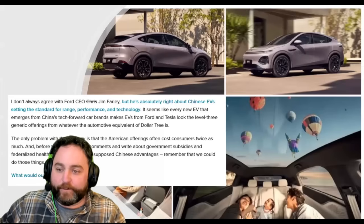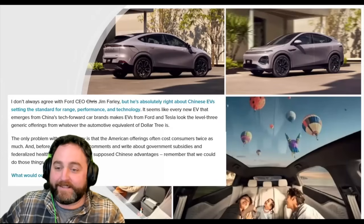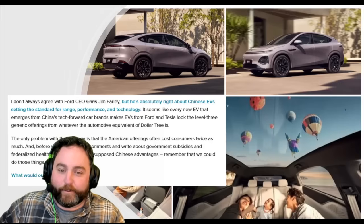Now, this is something new that we're going to do from now on. I'm putting an Electrek's Take, my own personal opinion on this, up here in writing. I don't always agree with Ford CEO Jim Farley, but he is absolutely right about Chinese EVs setting the standard for range, performance, and technology.